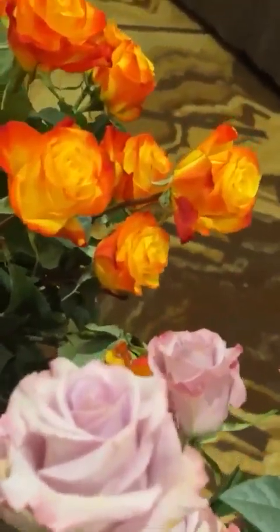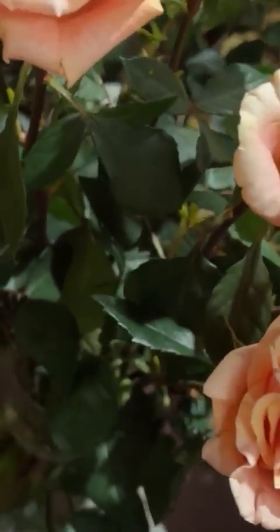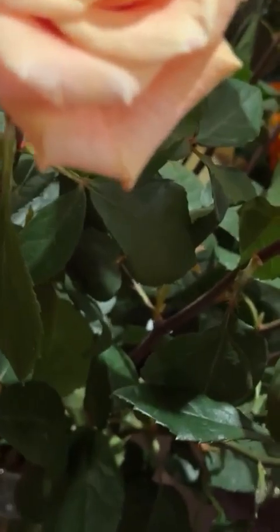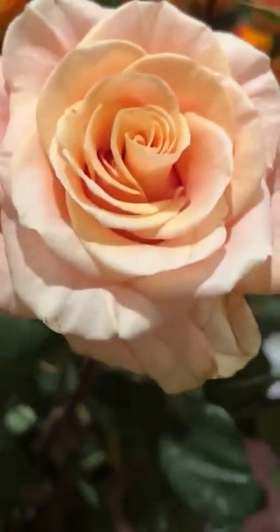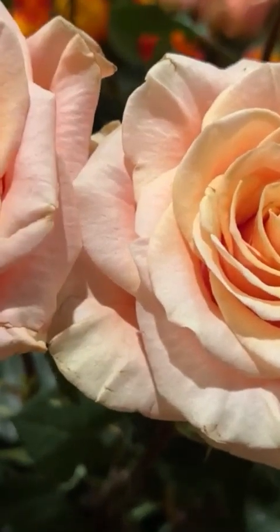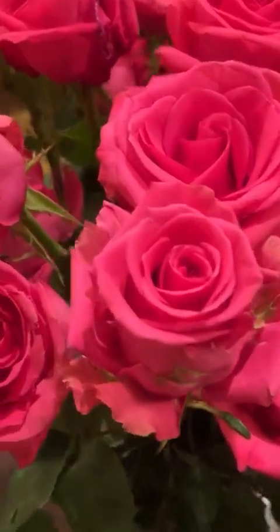Perfect for autumn. High petal count, big head, nice cup shape. This is called Phoenix. Look at that. I adore it. Down into the pinks.